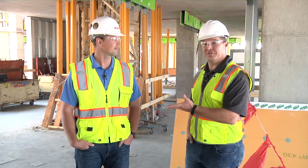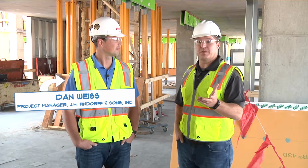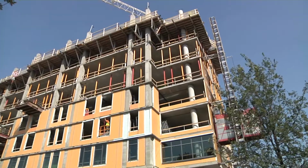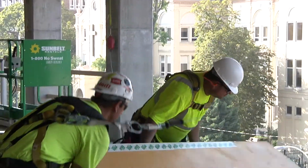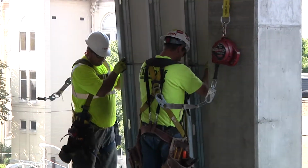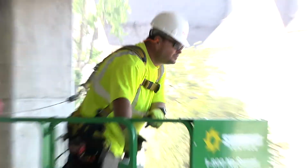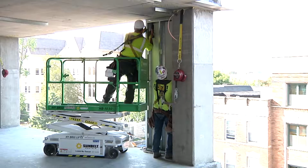We're here with Dan Weiss of Findorf. He's a project manager on this project at Marquette University. Dan, what are we doing here? Where are we? Right now we're on the 5th floor of the 9-story L building, and we're setting prefabricated wall panels using the SecureRock ExoAir product. How's the install going? It's going good. We're on day 3 of 5 right now on the 5th floor, and we're on schedule to finish on day 5.